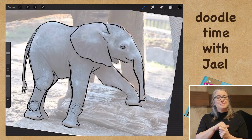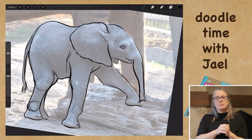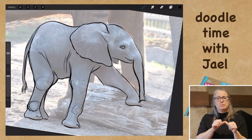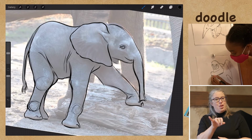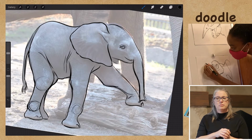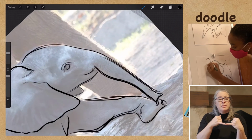So see, not too perfect, just sort of catching the shapes. He's got a lot of texture. He's got a lot of texture with his skin, which is very strong. We've got a little toenail there. And there's a lot of skin texture there too. But right now we're just going to focus on just the basic lines.